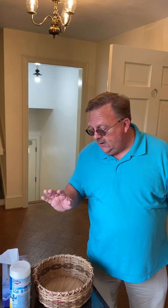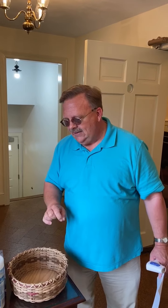There are also going to be some gloves if for some reason you feel like you need to wear gloves, but gloves are not the best thing, only if you put them on and don't touch anything else. So we're going to keep those for when we set things up.